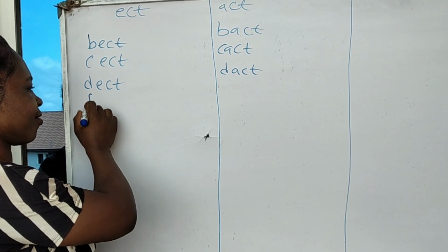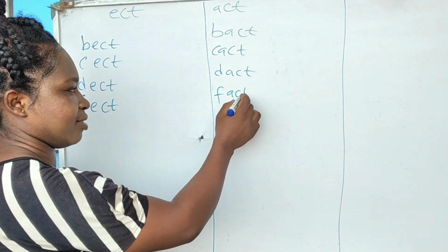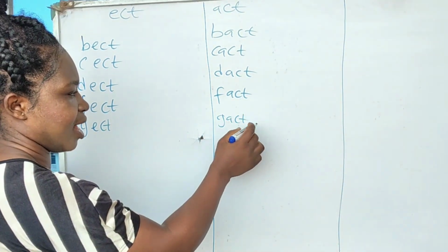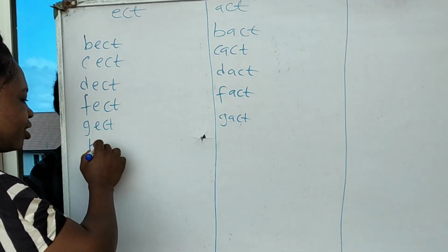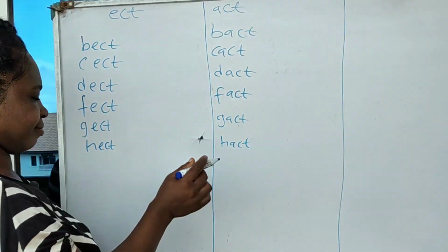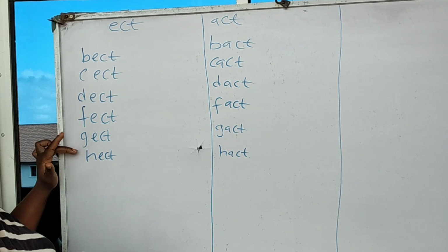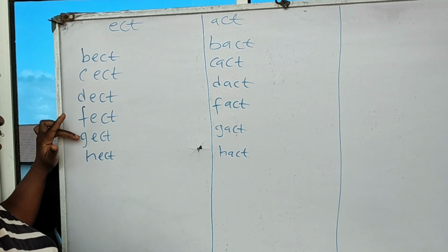We have the F. Fecked, fact. We have the G. Ject, gacked. Okay, we have the H. Hecked, hacked. Okay, we have becked, sect, decked, fecked, ject, hecked.